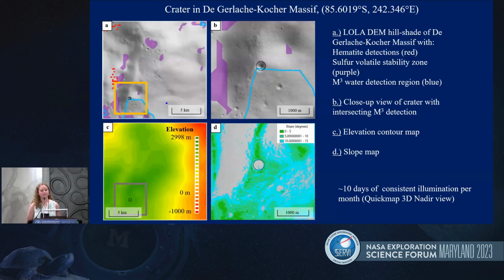So our first candidate crater is located in the region de Gerlache-Coker Massif, where image A is a LOLA DEM hillshade of the entire region. And there's an overlay of various data sets where the light blue represents Moon Mineralogy Mapper or M cube detections that I spatially mapped out the regions for, and it's outlined in blue. I additionally added hematite detections, which were generously provided by Schweili. And I've also included volatile stability shapefiles. In this case, the translucent purple is sulfur. So the crater of interest is located within the orange box, where image B is just a close-up view of the crater. And you can see that the M cube detection region intersects the crater.